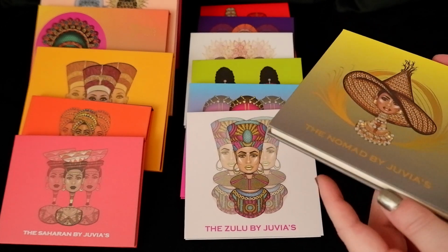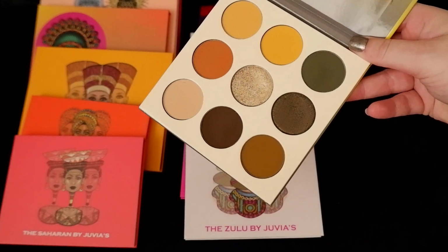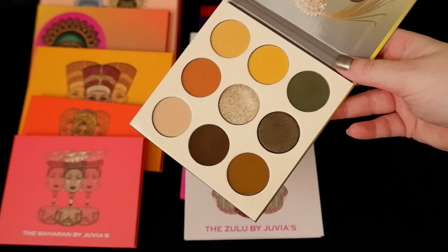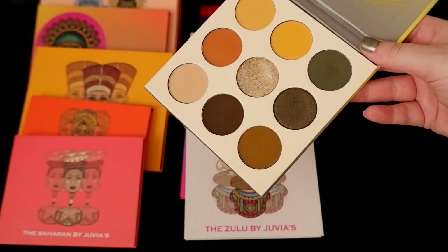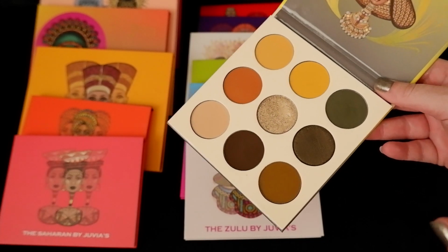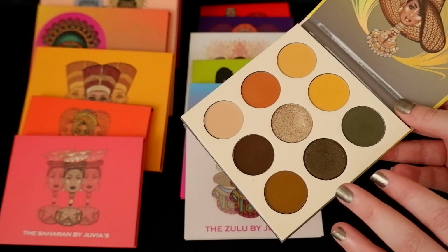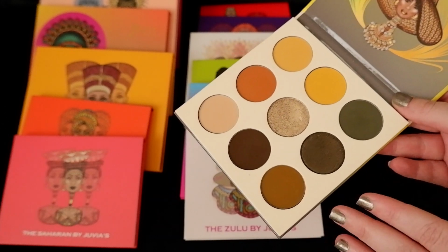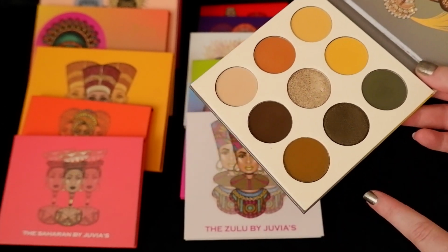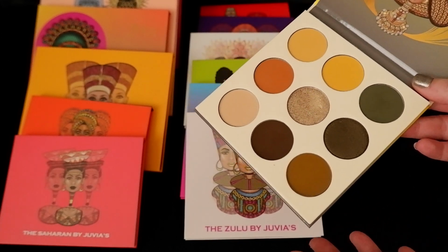But I like the packaging of this overall, and this, as you know, is one of my favorites because this is a really great grungy color story. I think that if you're looking for an affordable alternative to the Melt Gemini, this is the best alternative on the market. Will it give you the same look, same vibe? No, it won't. But this does give you the grunginess if that's what you're looking for.